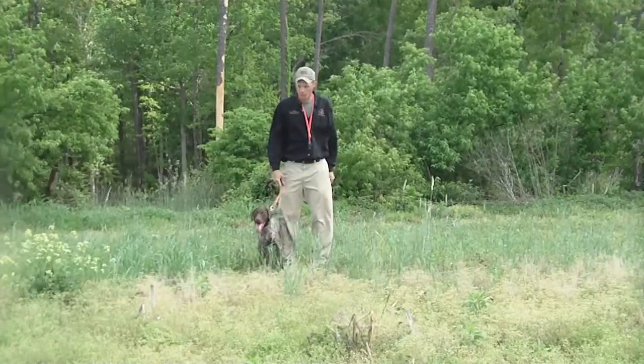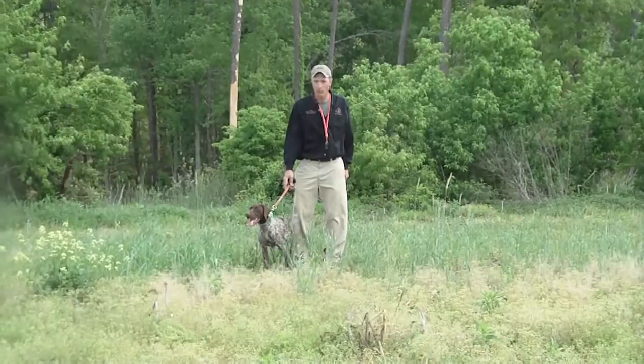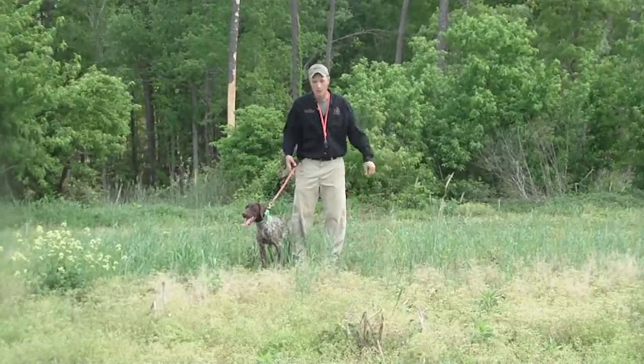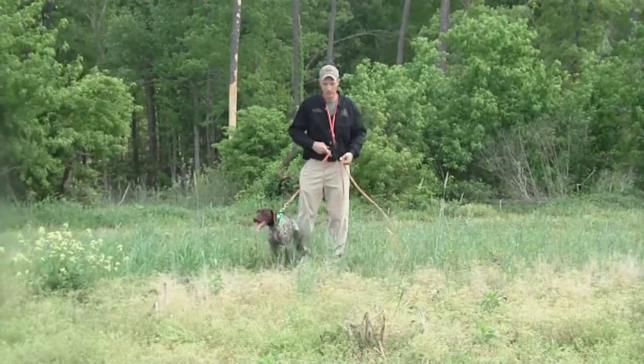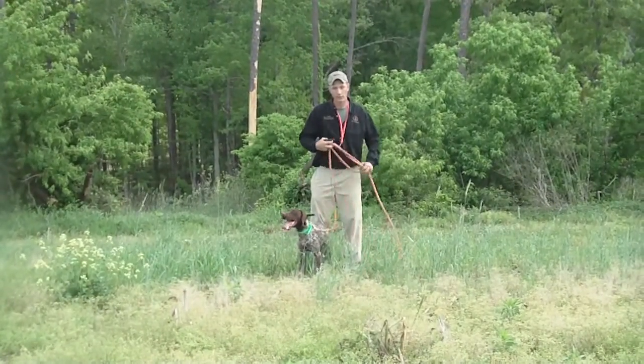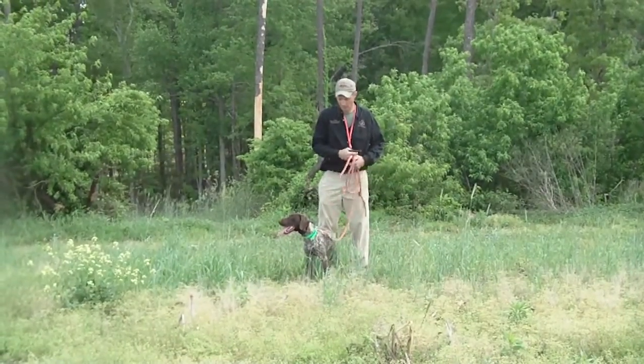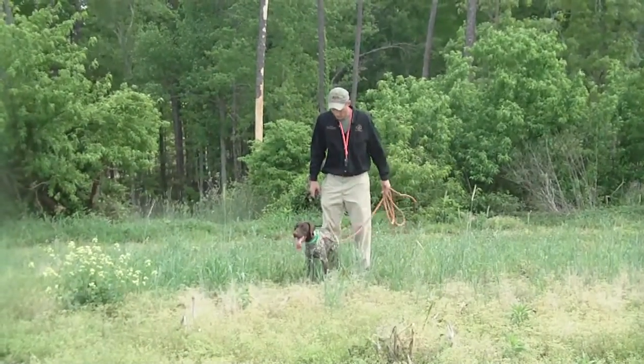What we're going to do is work Cash up into this here. We're going to get a point on him. From there, we're going to introduce the bird to him. We're going to allow him to retrieve the bird. The bird's had one set of primary feathers removed from it, so it will not go that far. We don't have to worry about shooting and actually killing the bird for him today. Ready? Let's go.